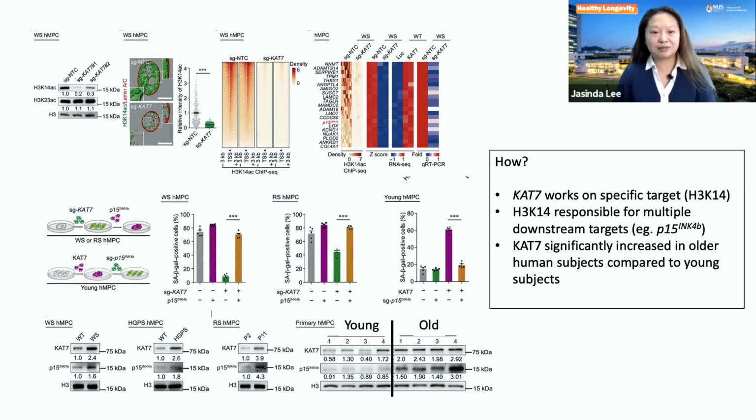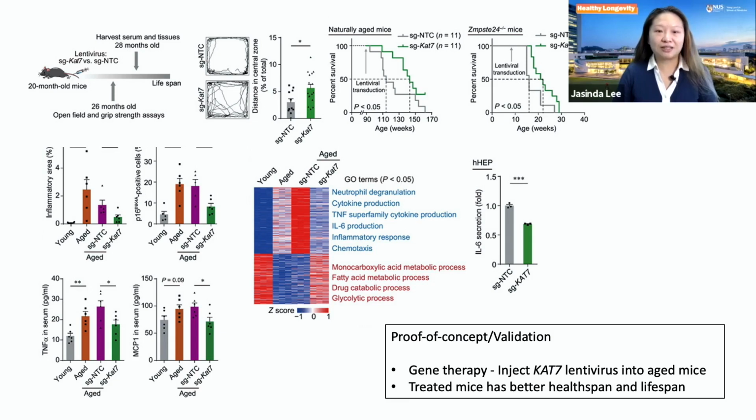All this data has been done in cells, but how does that translate to living organisms, perhaps humans? They got hold of some 20-month-old mice. As a proof of concept, they did some Cat7 manipulation. They injected these mice with a Cat7 lentivirus to turn off the protein in the mice, and then observed the lifespan and healthspan of these mice through their life. They found that mice with Cat7 turned off are more mobile and live longer than those mice with Cat7 still on.